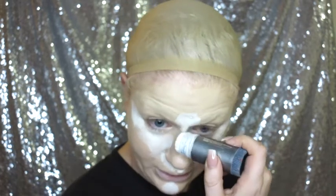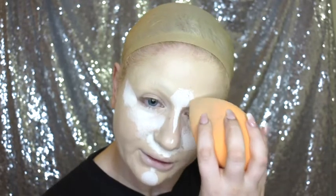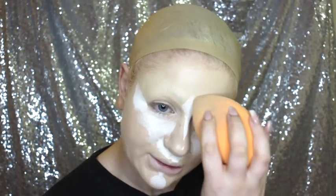And I'm just gonna touch on down the nose. I'm gonna blend starting with the edges and then go into the center. So I usually start with the edges.